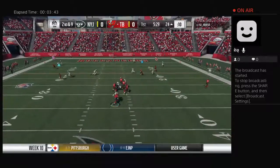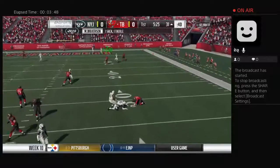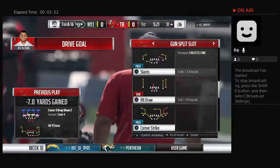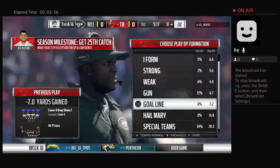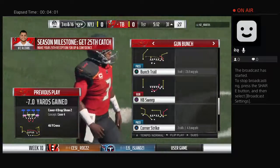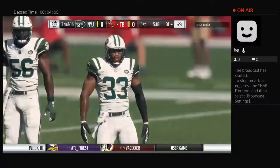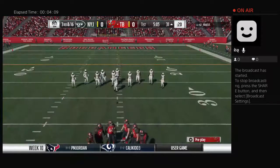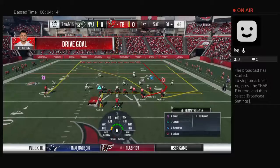Second down, Winston. Fighting through. And he's going to be taken down here. A sack back at the 32. Muhammad Wilkerson in there to bring him down for a loss of 7. Winston needing a big play after the sack as he leads the Bucs up on 3rd and long.